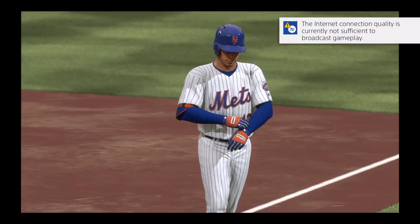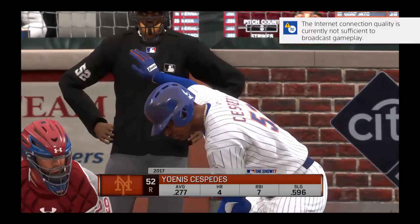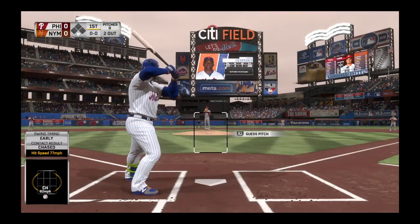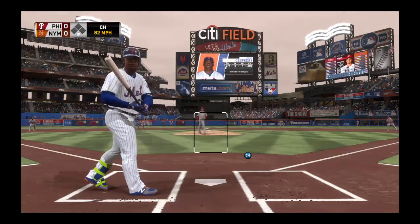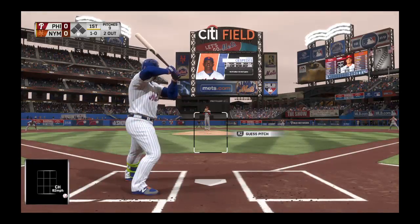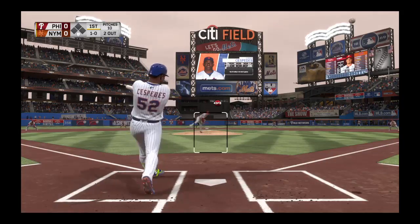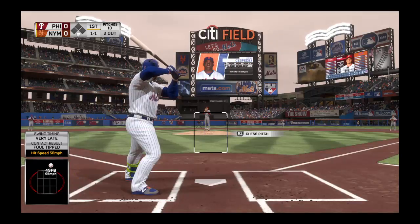Left fielder, Yoenis Cespedes, stepping into the box. First cuts for him here with the bases open and 2 away. Into the windup and the pitch. And the changeup is way low that time. Bases are empty here with 2 men out. That one's going to find the seats. Strike 1.